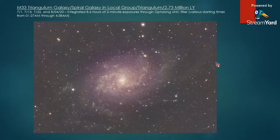This is M33 Triangulum Galaxy. I've got a lot of noise, but this is a very low surface brightness galaxy. It's pretty hard to capture, especially from a Bortle 8 area. But this is over four nights in early July through early August, 8.6 hours of 2 minute exposures through the UHC filter.